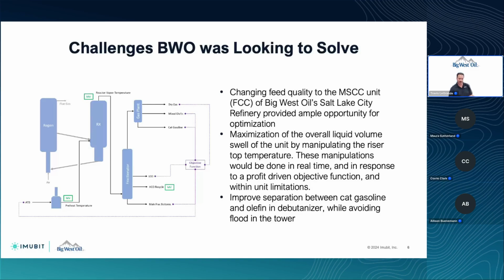It's a valuable product, but we make more of it than we can process in that downstream unit. So we want to minimize how much of that we're making and try to push more of it down into the gasoline. We have a tower that separates those from each other, and that tower ran in flood and was difficult for operators to control. So we were looking for help in improving that separation in that tower.